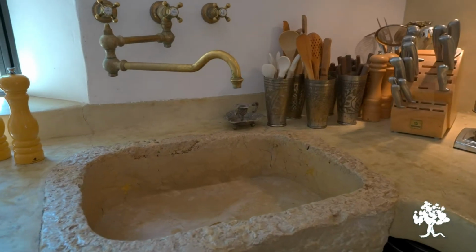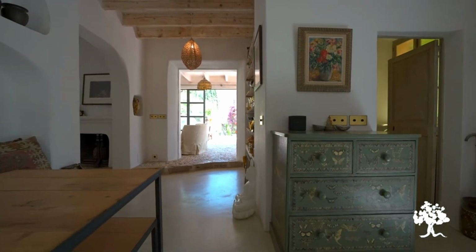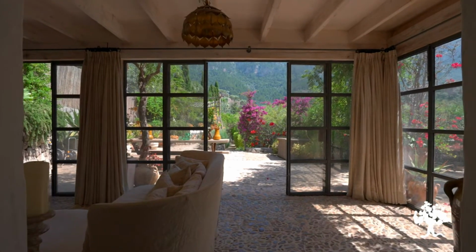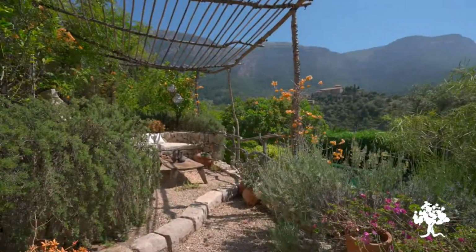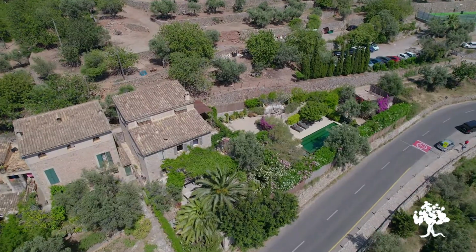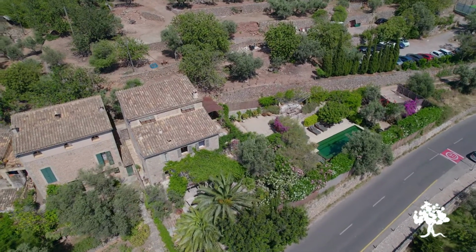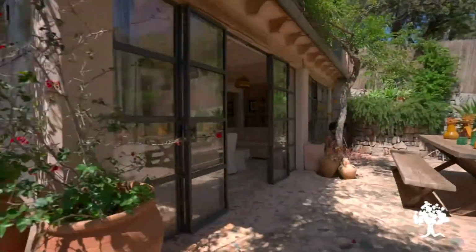So, let's begin with my favorite part of the house, the gardens and outside spaces. The house sits on 850 square meters of land, which has over the years become an incredible selection of different outdoor spaces to relax, hang by the pool, spend time with family and friends, and entertain. For me, it just has everything you could possibly want from a Deya home.